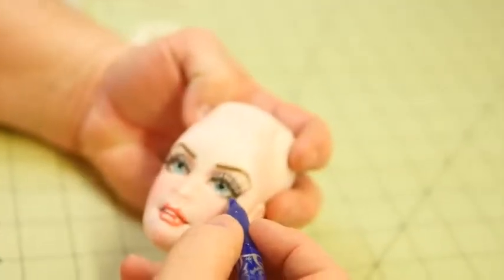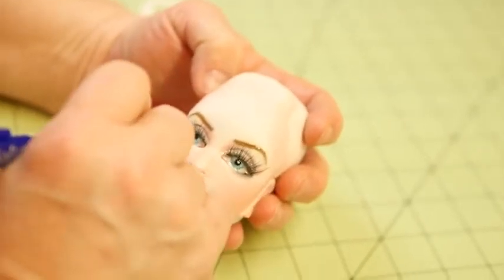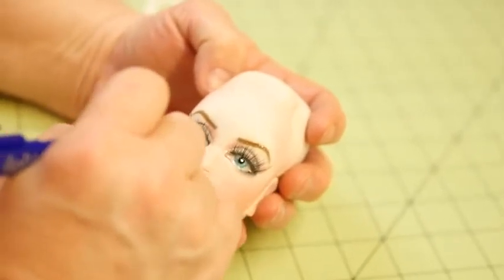And who would put the time in to add those special unique details? To give each doll their own personality. To bring each doll to life.